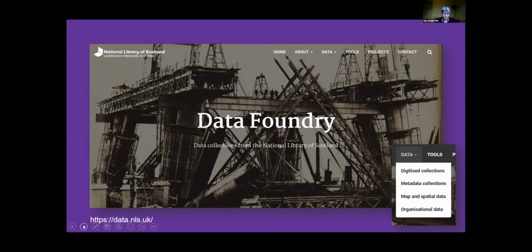Our data foundry includes digitized resources. So this includes the images themselves and their associated descriptive metadata, all of these from our digitized collections. And we also include within these digitized resources on the data foundry, their OCR, their optical character recognition, if it's available. And we wrap all of this information, the images and the data, up in METS and Alto XML files.